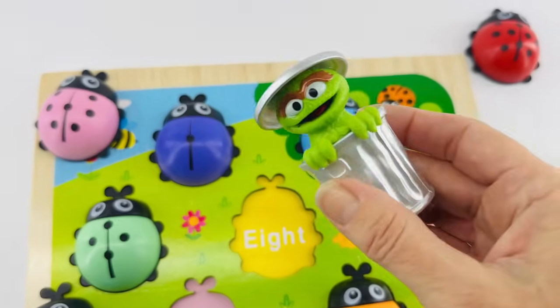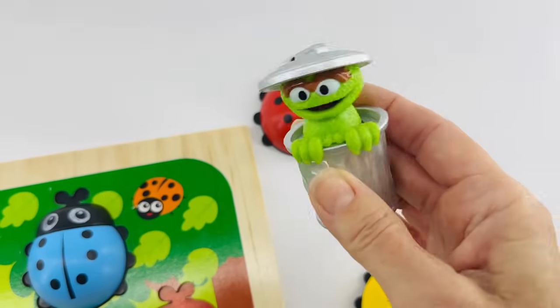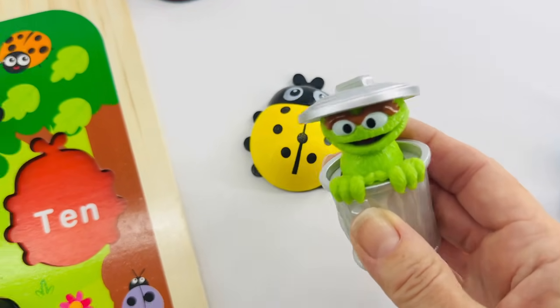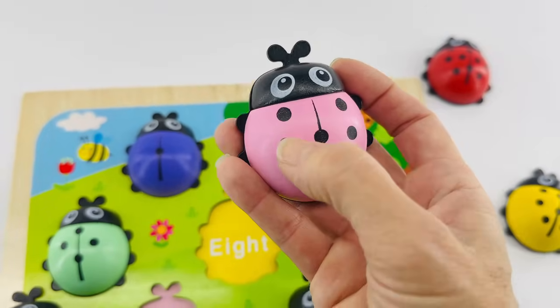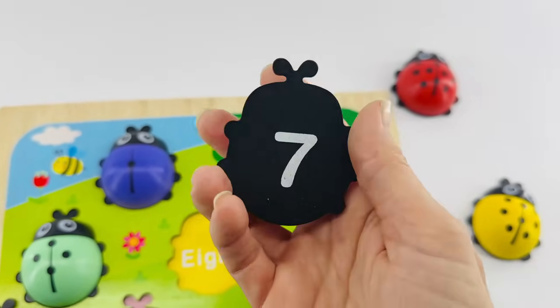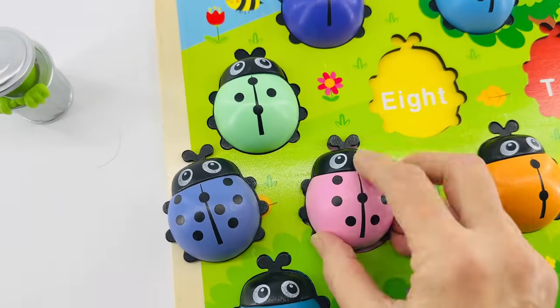Next is the number 7. I think... Nope, it's not that one. Is it that one? No. Let's count that one. It's the pink one, I think. 1, 2, 3, 4, 5, 6, 7. Yes, 7. That goes here, it's pink.